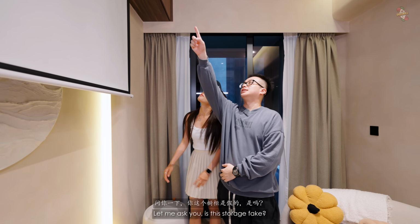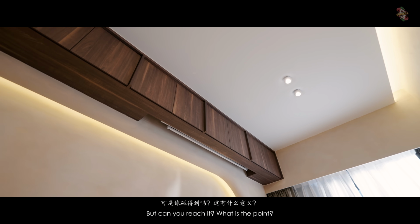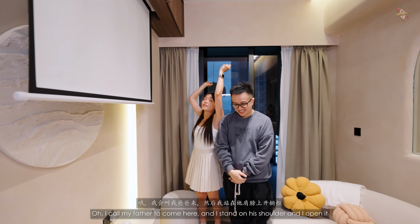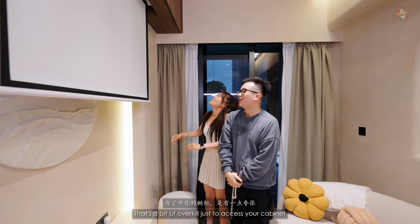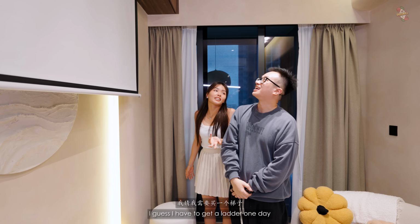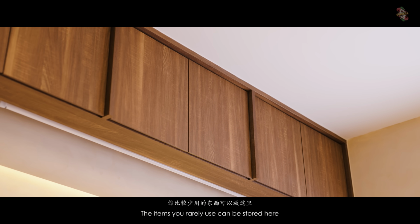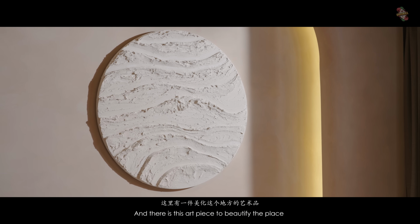Let me know. 问你一下，你这个 storage 是假的是吗？ Oh no, 我都是真的. Oh, real storage? Yeah. But you can reach man, what's the point? Oh, I call my father to come here and I stand on his shoulder and then I open it. That's a little bit overkill just to access your cabinet. I guess I have to get a ladder one day. But at least I can put my winter clothes here. 你要少用的东西可以放这里.